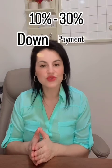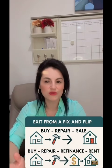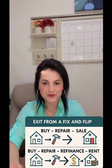Now let's talk about leverage. Typically, the down payment required to purchase a fix and flip property can range from 10% to 30%. Investors who can put only 10% down usually have at least 3 completed flips with a successful exit within the past 3 years. By exit, I mean you bought the property, you fixed it, and either sold it or refinanced it with a long-term loan.